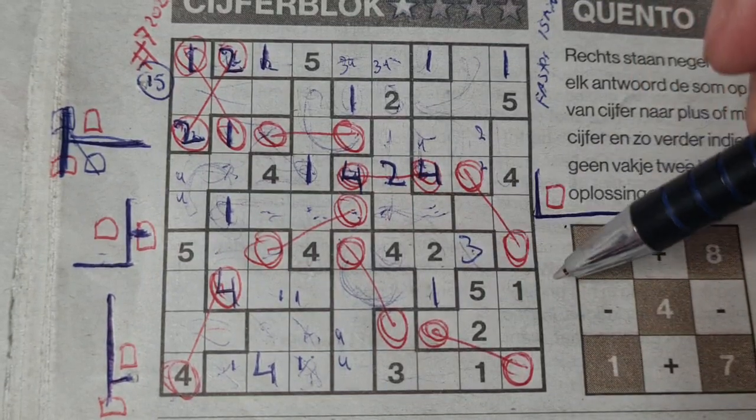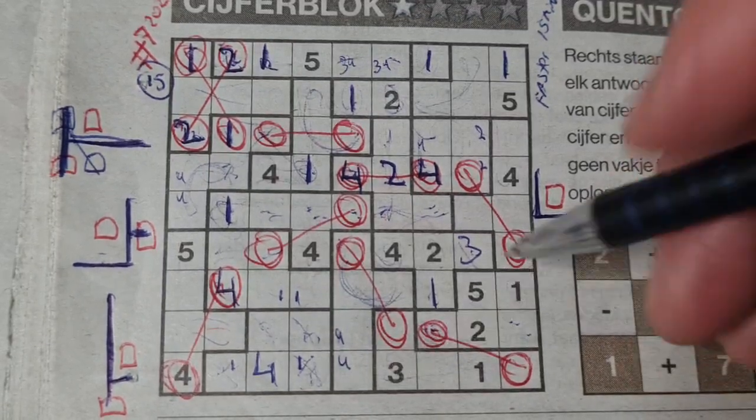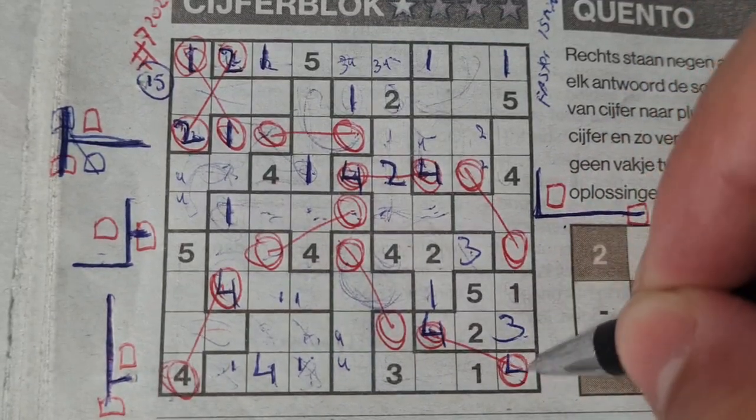Two numbers left in this area for numbers 3 and 4. We have a 3 there, no 3 there. 3 should be here and a 4 goes there. And this box is connected with that box, should be also a 4.